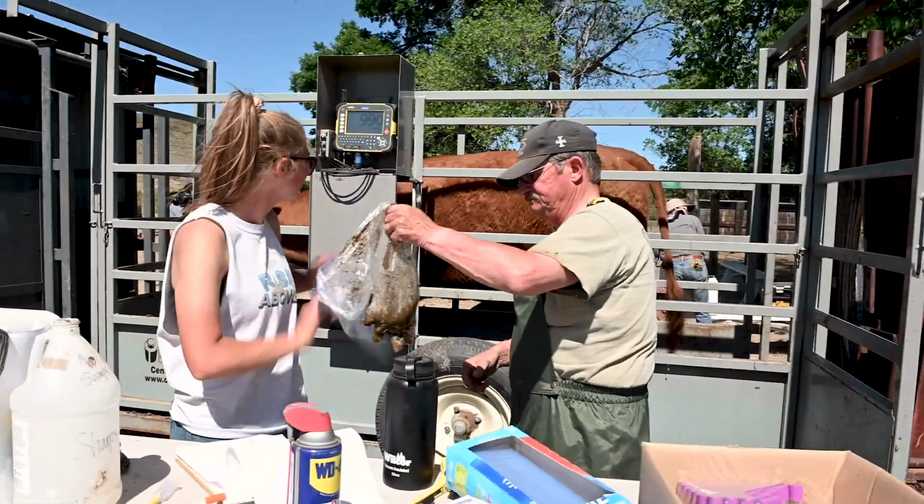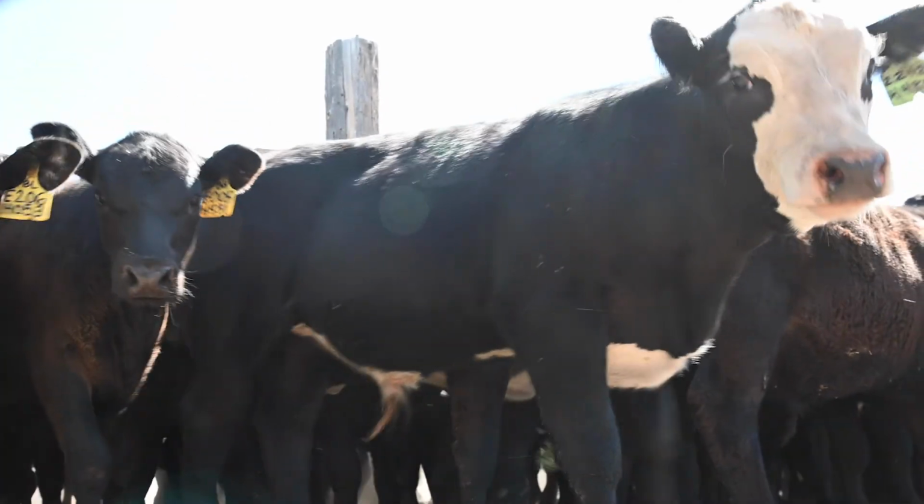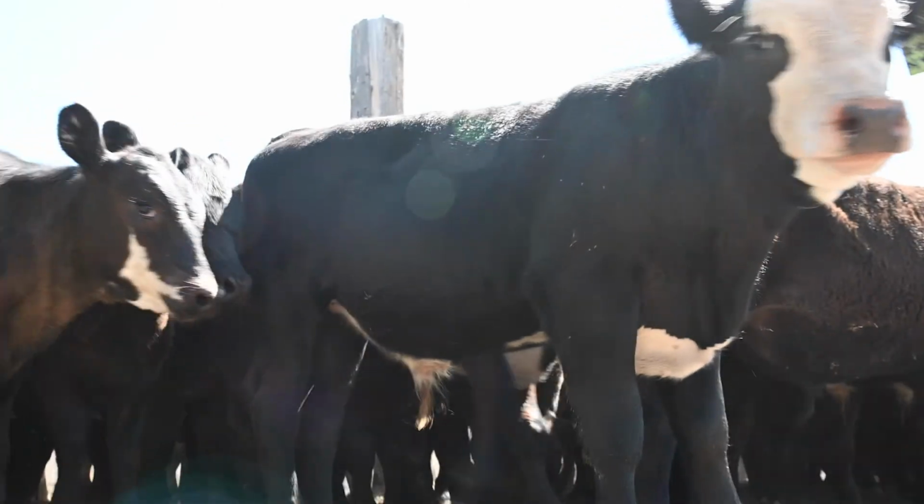And we're also interested in fetal programming. We're interested in these calves that are born from these dams that have been nutrient limited during the first and second trimester of gestation. Is there any long-term lifetime effects on those cattle?